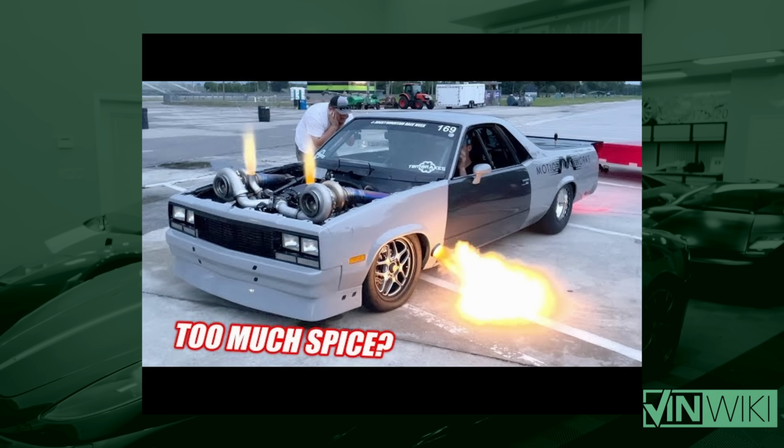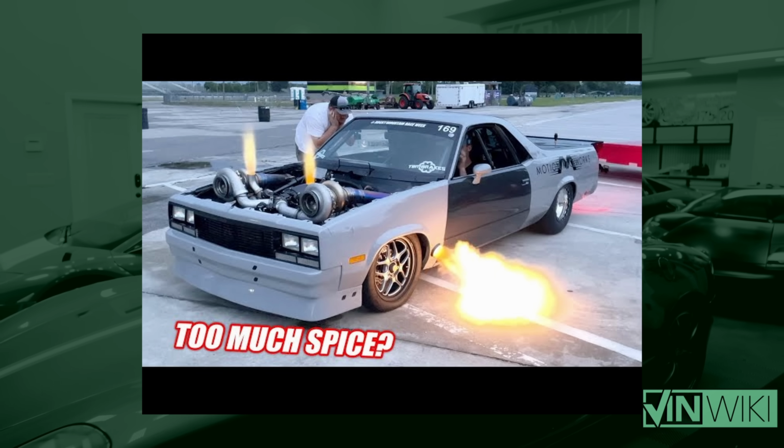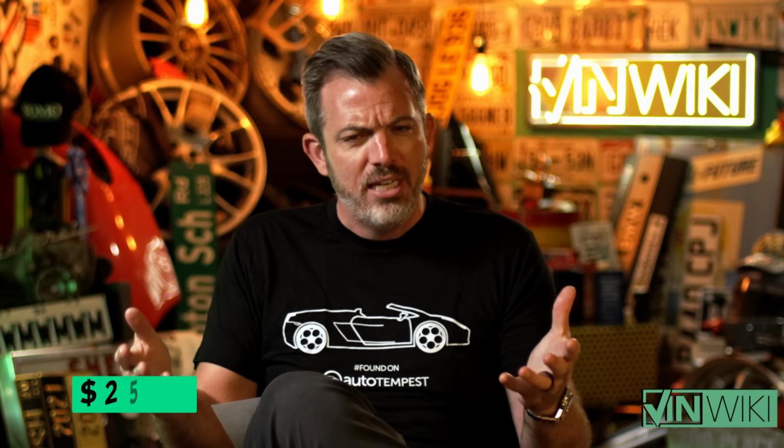The next one is even crazier. It is Mullet the El Camino, 5,000 horsepower, twin turbo drag truck, 9.3 liter SMX V8. Just the motor was 90 to 120 grand, I'm told. And so, I mean, that thing's got to be worth 250. But is it really 5,000 horsepower? I mean, is that just a clickbait thing?